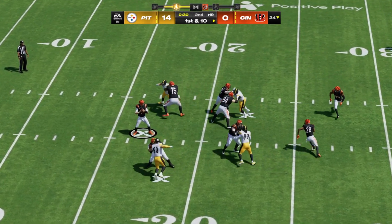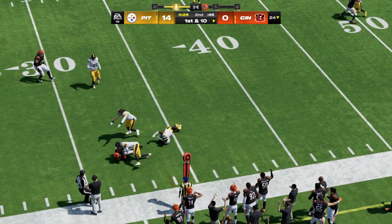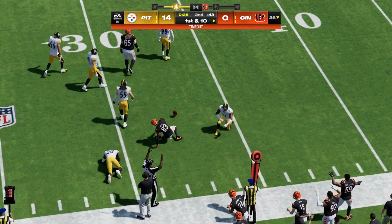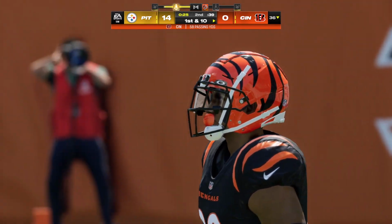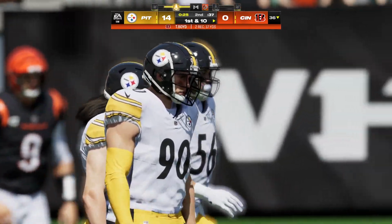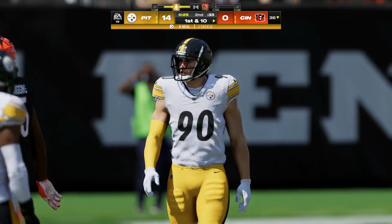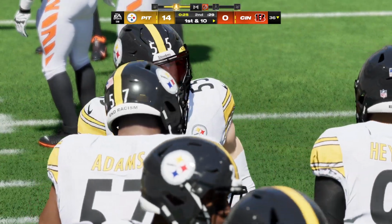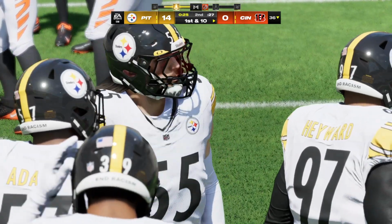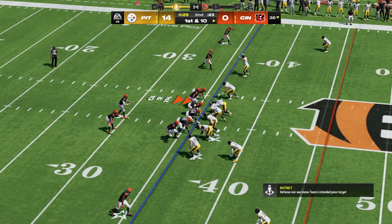On 1st and 10, Joe Burrow. He gets this one to Boyd. And he's taken down but able to slip across the 35. Now the Bengals going to use the first of their timeouts as they'll stop it with 25 seconds to go here in half number 1. So from the 36 now, 1st and 10.